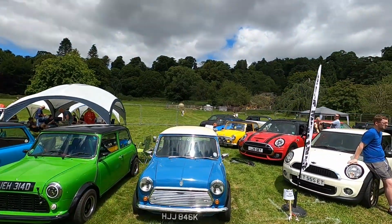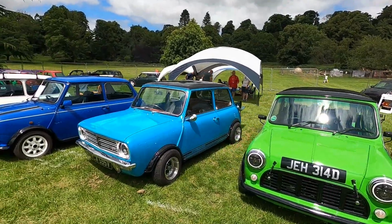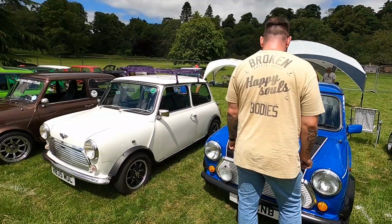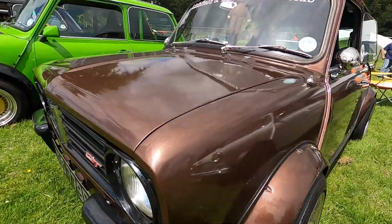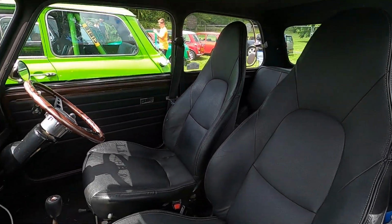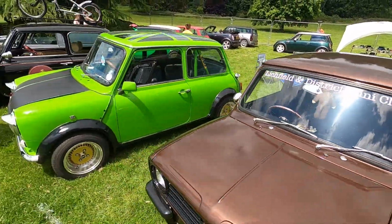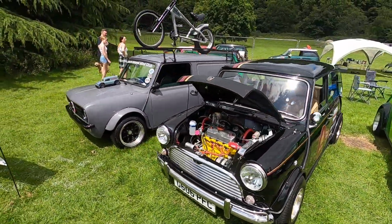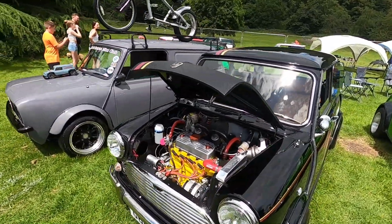Right, so we'll start up here. This is West Midlands Mini Owners Club. Some really nice cars, lovely Clubman. This is a nice looking thing. Metallic brown, the colour on that's really nice. In the MX-5 seats. Lovely looking car. Oh, it's quite cool, a converted Clubman van there, that's quite neat. And a really, really clean Mini 30.